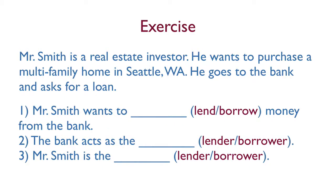Did you get the answers right? Let's find out. The solution is Mr. Smith wants to borrow money from the bank. The bank acts as the lender, and Mr. Smith is the borrower. See?